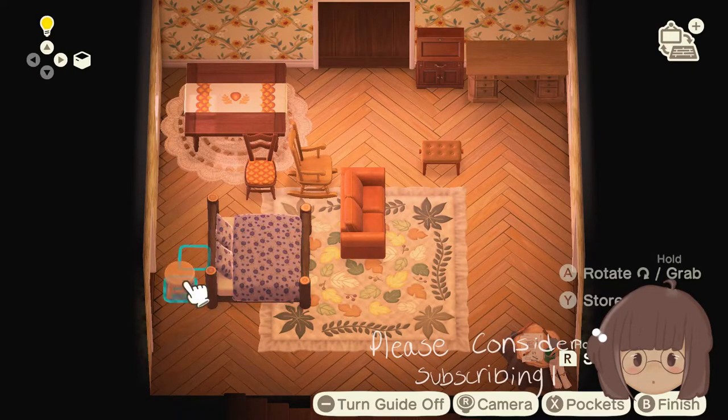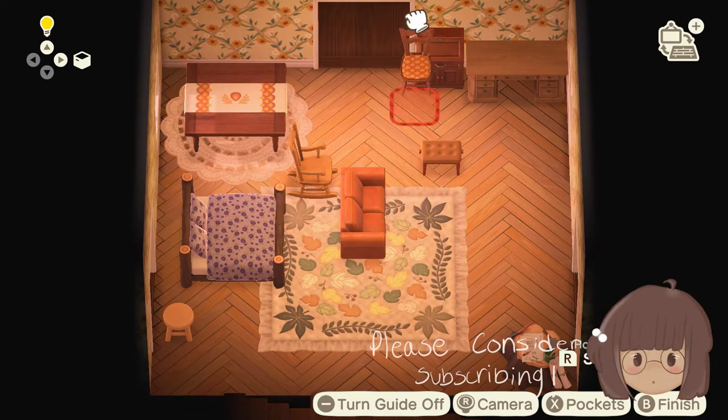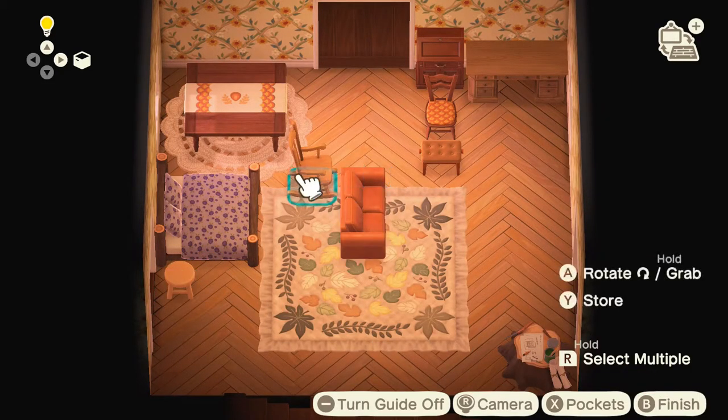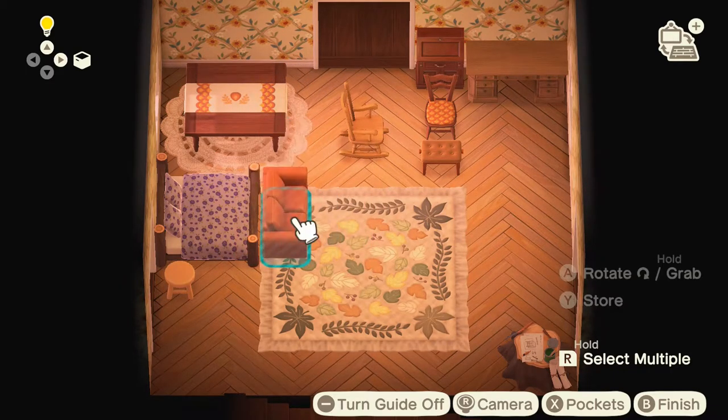And here's the bed. I wanted this big log bed. It looks so cute. And I did customize it later to be a lighter wood. And then I also changed the fabric, because the purple one doesn't really go right in this room.